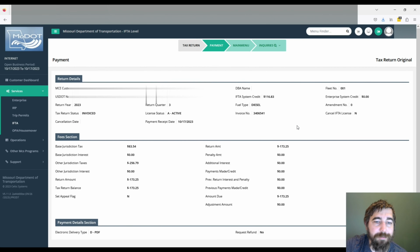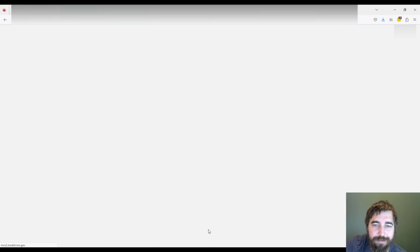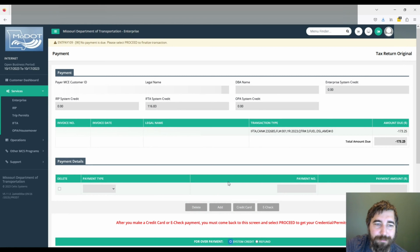Alright, now this is the payment page. If you had a balance that was due, this is where you would see the balance that is due. If you had a credit, you could use that to apply to the balance, but we do not. So either way, you hit pay now. Obviously, it's not going to have us pay because we paid more in IFTA than we needed to. And then here, this is where you would put the payment in. Do you want to pay or not? Obviously, this is all grayed out for us because we don't owe anything.